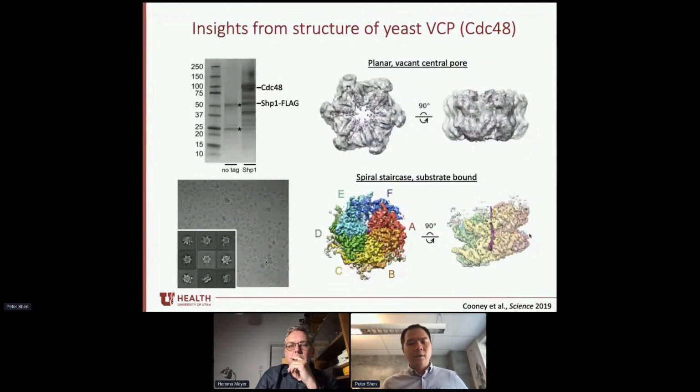In contrast, the remaining two-thirds of our particles resolved into this 3.7 angstrom structure that showed an asymmetric spiral staircase of the hexamer. And we knew we were really onto something special here because the structure, looking closely into the central pore, revealed an unfolding substrate density within the central pore, colored here in purple.